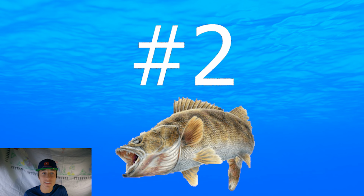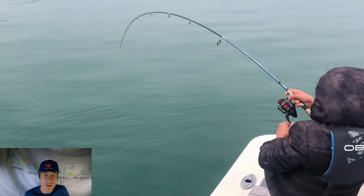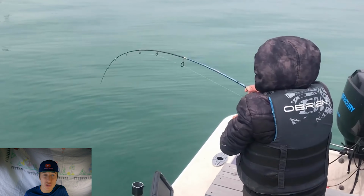Beauty. Now, number 2. This fish right here took my little brother NJ an hour and a half going up and down the river. Just taking it slow, and it's what you gotta do with these fish. You know, they're prehistoric giants.